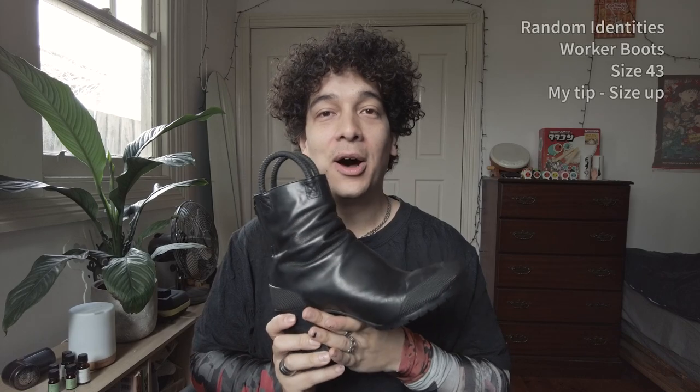All right, so that's it for pants, which means we finally have a pair of shoes to talk about, and here they are. Well, here's one of them. Here's what I prepared earlier. This is a pair of the Random Identities worker boots. They're made out of a beautiful calf leather with these lovely rubber details on the toe cap and the heel as well. They are Vibram soled for your pleasure and are some of the comfiest boots I've ever worn.